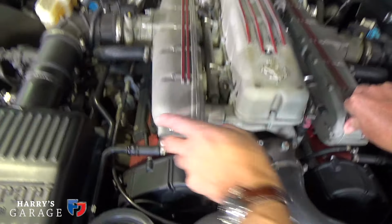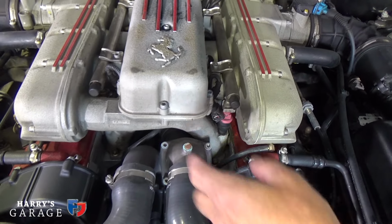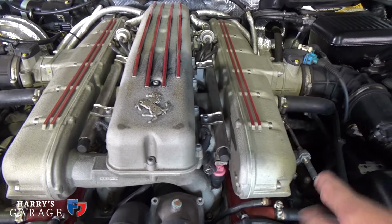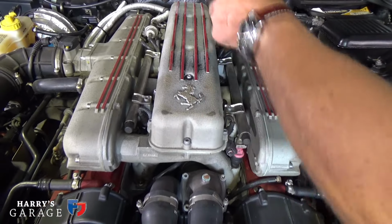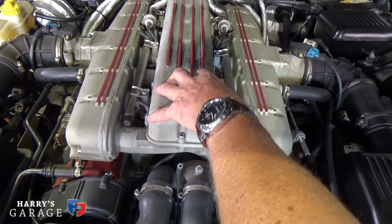This is quite a clever induction system. What it does is for maximum torque you have one side which is a longer tract for low speed running, which increases the torque, and when you get to higher revs it swaps. If I take this off, there's a row of 12 trumpets in there, it's a shorter intake and you get more horsepower at the top end of the engine.